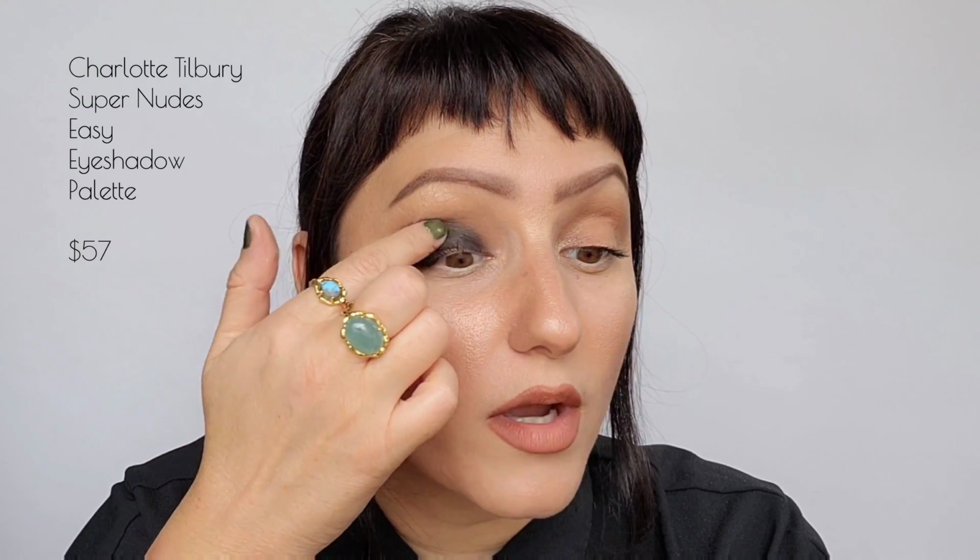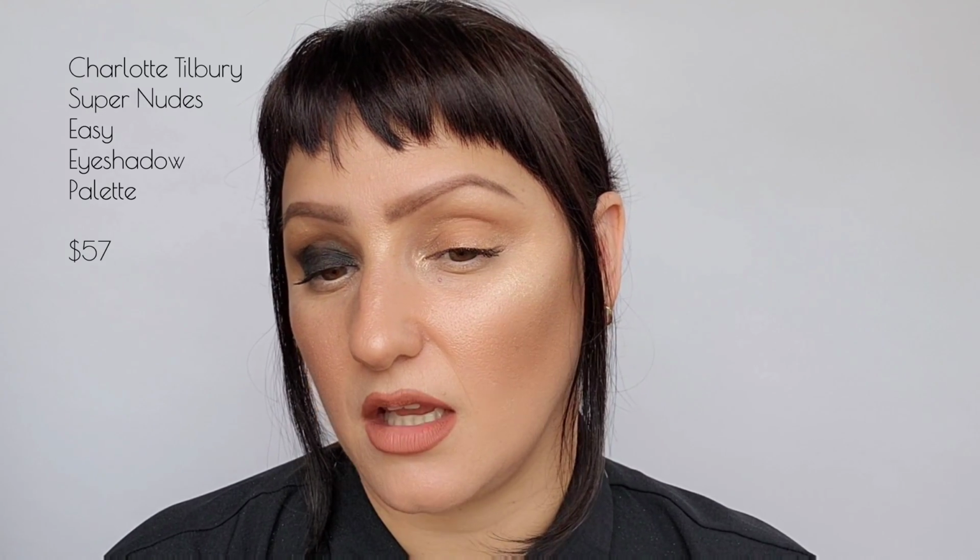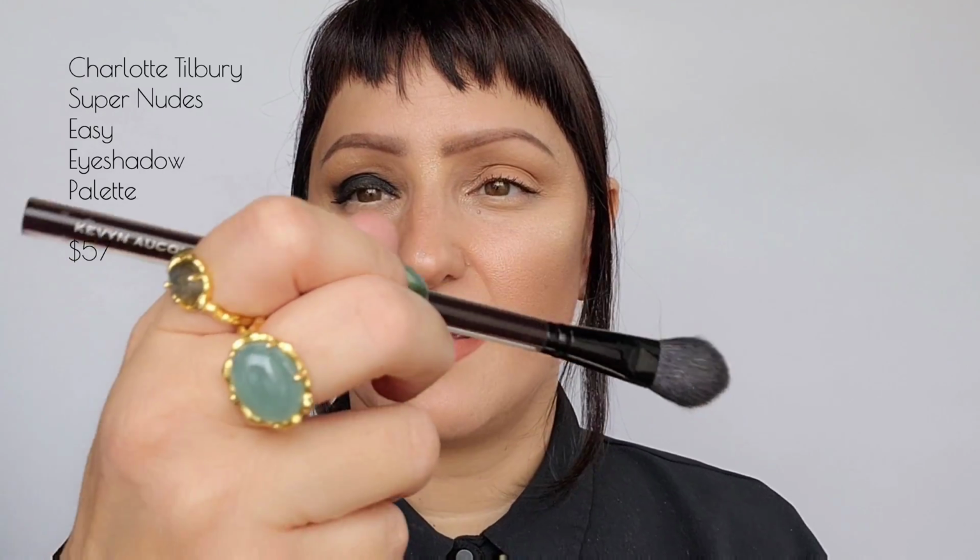It reminds me of an oil slick. It's kind of creamy and jelly, so when you move, it creates a really gorgeous light catching effect across the eye. From there, I got my Kevyn Aucoin base shadow brush, and I'm just going to use the tip of that brush to blend out that edge here.